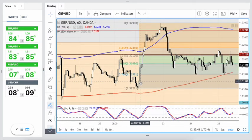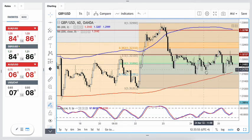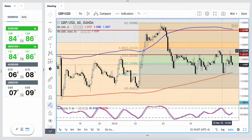Similar sort of thing, apart from this one rally earlier in the week, which we managed to profit from, in fact, going up and down. And then we also got a little bit of profit from this move up from the 78.6% fib, a little bit of profit up to there. Actually, quite a good profit, about 60 pips, 62 pips, I think it was.